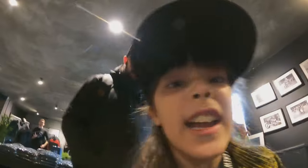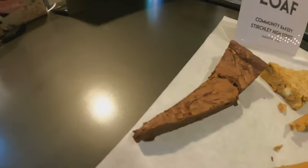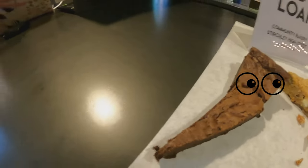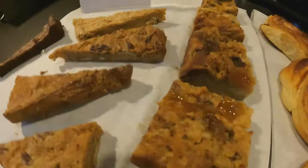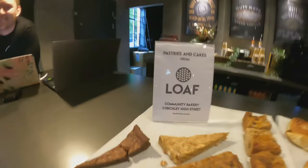So hi guys, this is the outro. By the way, look at these pastries. Say bye, pastry. Bye. Can you put like a face on it? Like in the editing, and then put a face on it. Bye, bye, bye, bye. Oh, and that's where they're from. By the way, talking cakes.